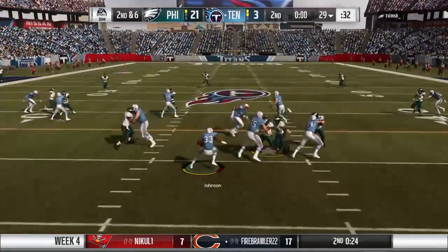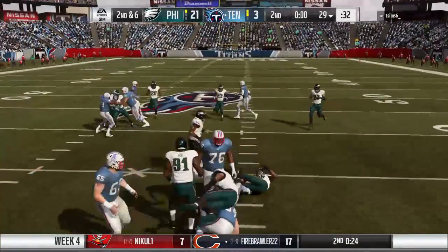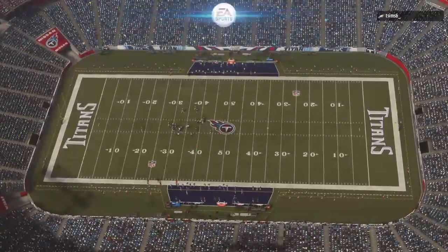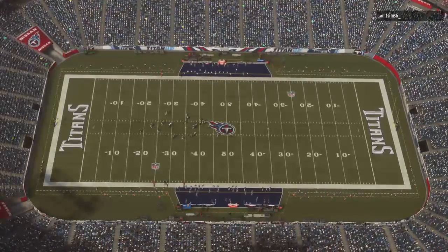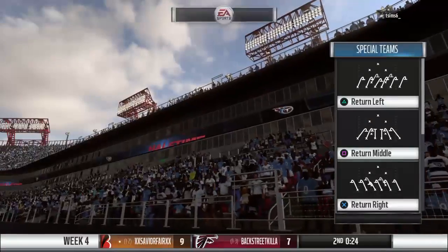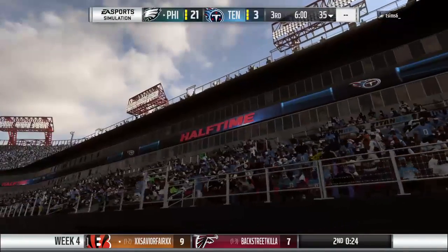On second down, Johnson. And he's going to be taken down here as that will lead us to the end of the first half of play. So we've reached halftime here, and it's our visitors, the Eagles, leading this one.